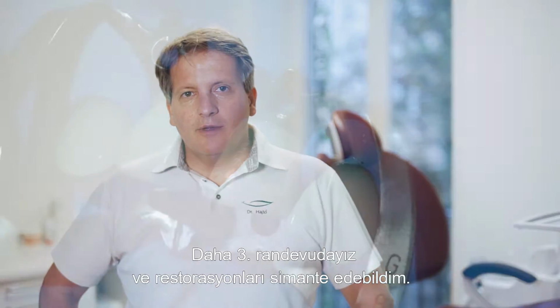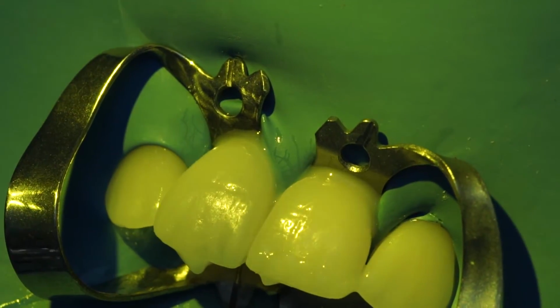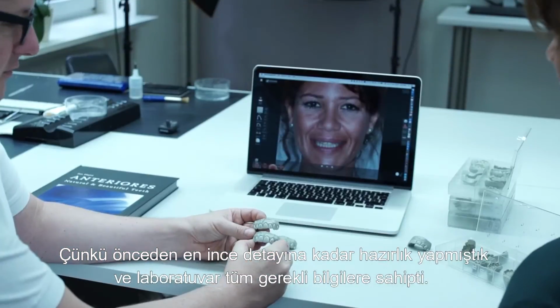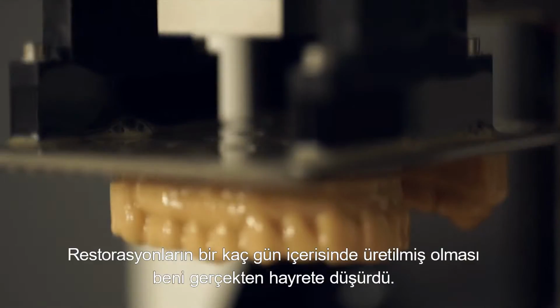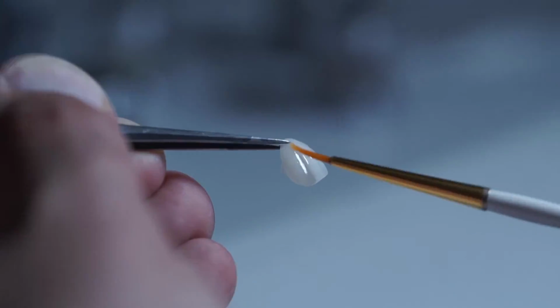Already at the third appointment, I was able to cement the restorations. Because we had thoroughly prepared the case and communicated everything, the lab had all the necessary information, and I was really amazed how fast the restorations were produced within a few days.